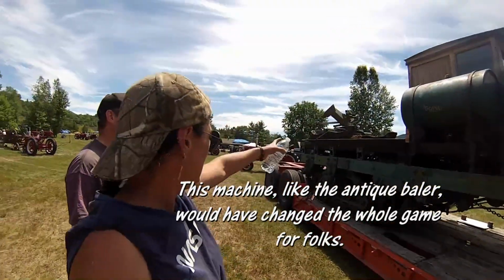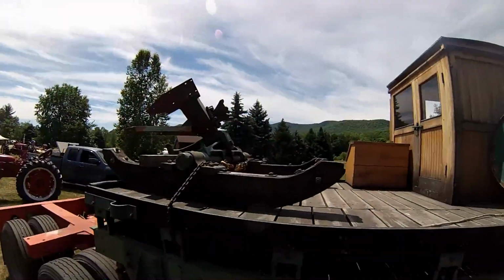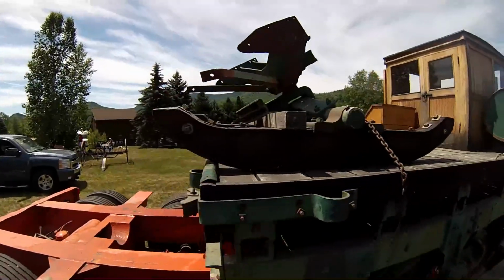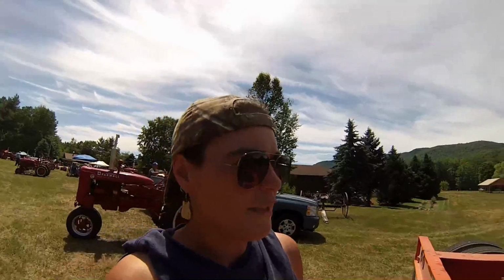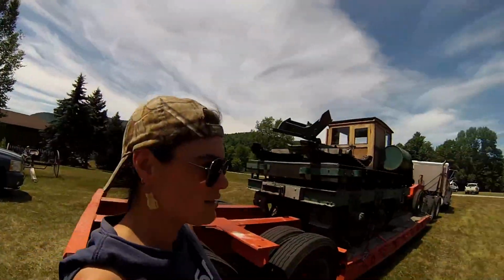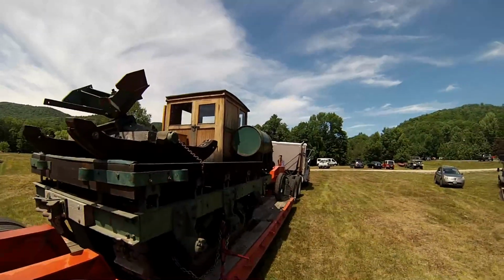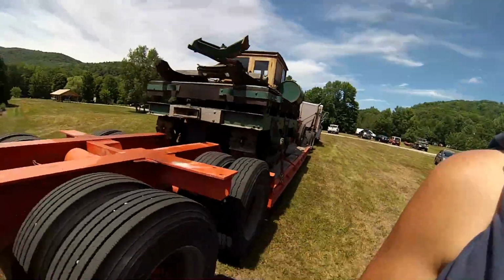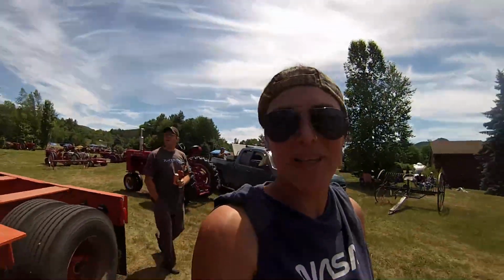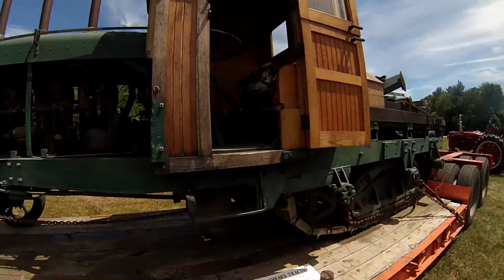This is pretty neat, though. So this would have been the part that, like, the sled that you would attach. And it would drag the logs. That little cab is so cool, though. Like, that's the best part of it. Stand up in there? It doesn't really look like you can stand up in there. It's more like a sitting type of thing. Let's go check it out. Oh yeah, it's definitely not a stand up type of thing.